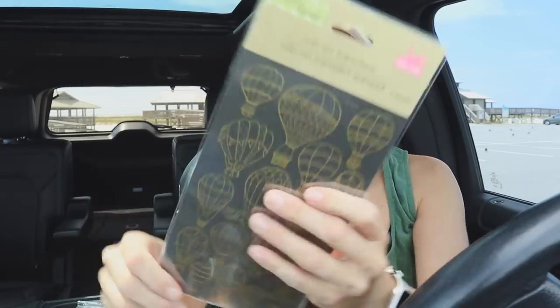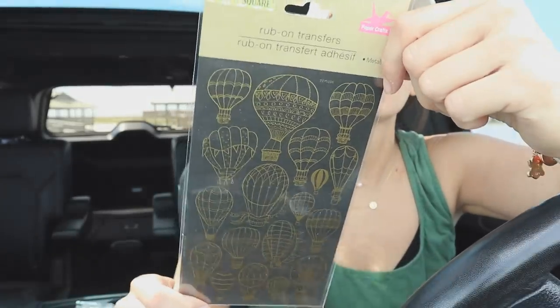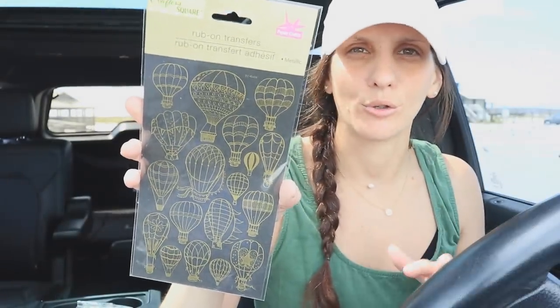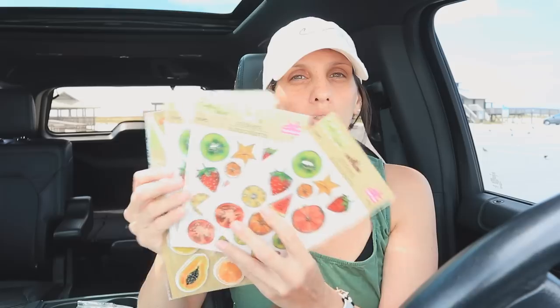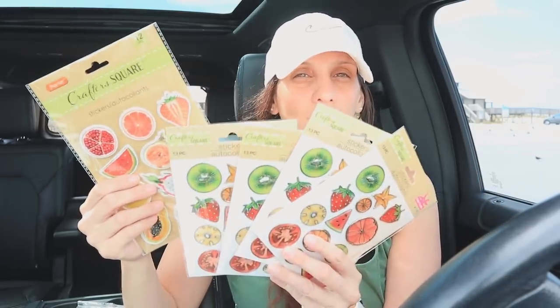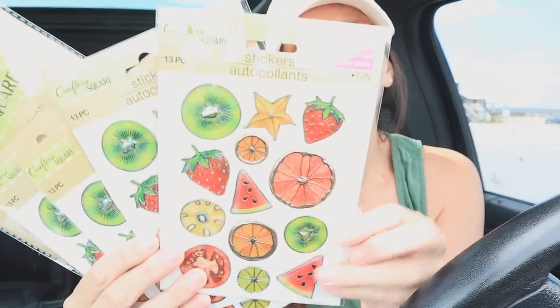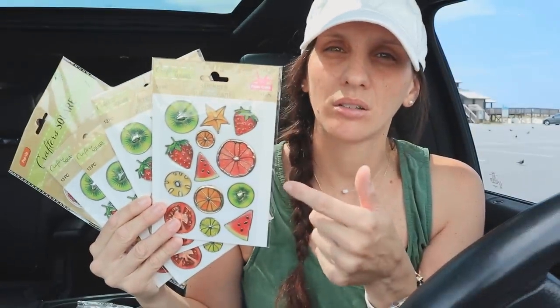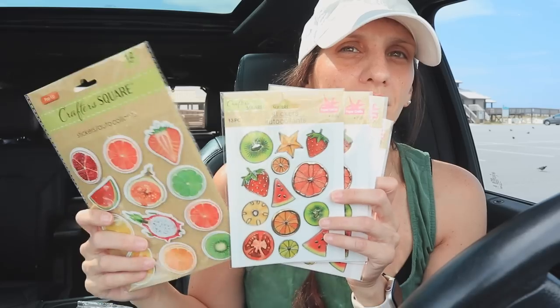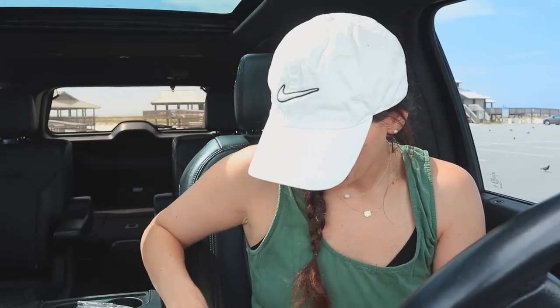And then I found this. So this is the first time I'm hauling this. It's a rub-on transfer with the gold balloons, and I think they're so pretty. I also want to do a vintage junk journal, so I got it for that theme. And then I want to do a country journal, like country food and baking kind of thing. So I got all of these stickers for that, which I've hauled before. Grab the sticker, because eventually these won't be around anymore, and I promise you won't regret this set. So I had to get more of those.